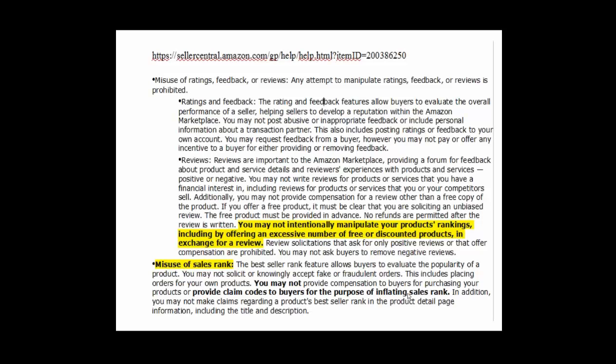Now, the way I look at this is actually going to be a good thing for all of us sellers who follow the rules. I have already seen on a lot of my products my ranking go up a little bit because Amazon has been penalizing the people that are doing this. Anyone else seen that? Have you seen your ranking go up some?